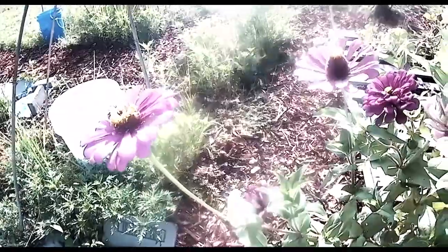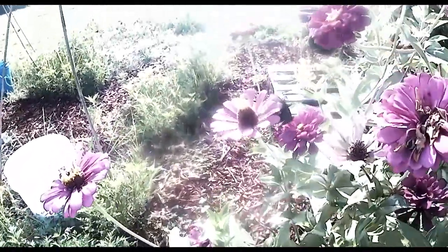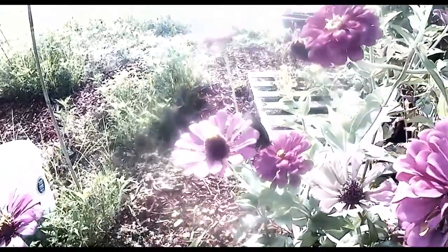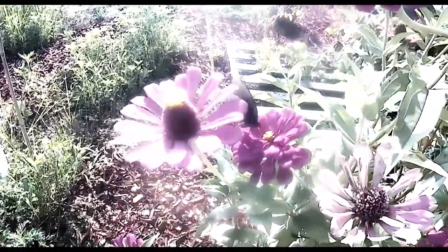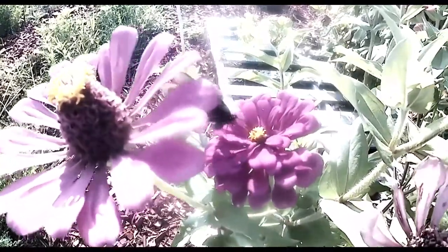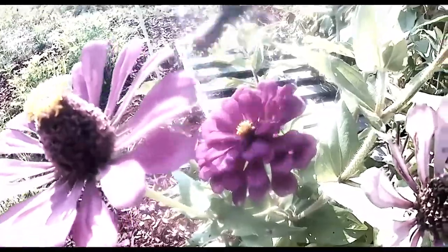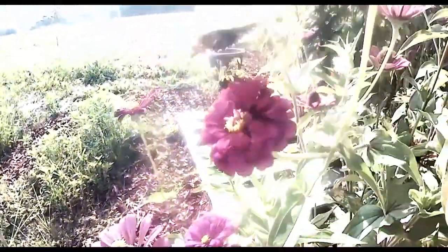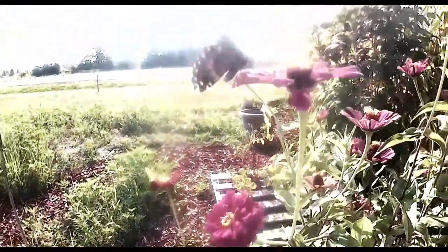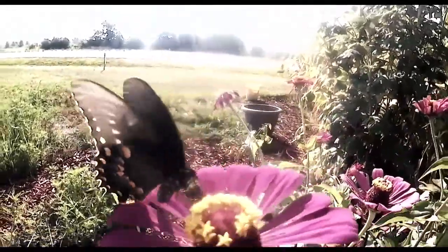Even the butterflies aren't afraid right now. Whew, that bee doesn't like that butterfly there. He just tagged him. This butterfly is not even 3 inches from my hand.